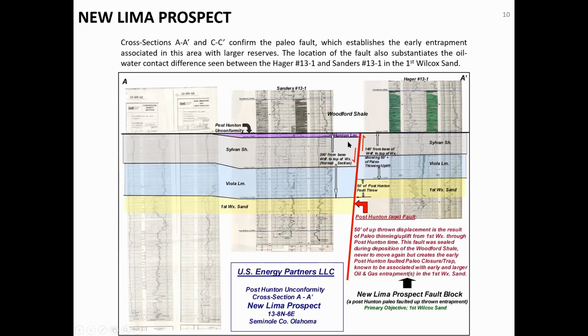Once you cross into the Hager, you see continued thinning in the Viola and the Sylvan, the Hunton completely gone, for about 140 feet of missing section from the Woodford, which is the post-Hunton orogeny, down to the top of the first Wilcox sand. That is our documentation of the Paleo Fault.